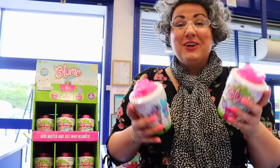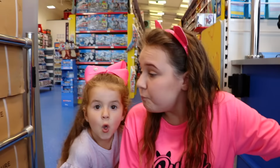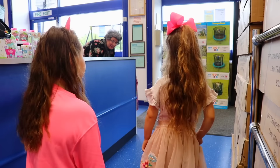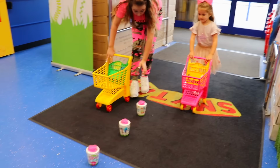Granny was just dreaming about these brand new Blume dolls, and if you girls want some, I've hidden some for you to find. Bonnie, I can't believe we've got Blume dolls. We need to find all of them. Here you go, girls. These are to help you. Fill them up with Blume dolls. Bonnie, let's go find all the Blume dolls. We have one. Bonnie, pick them up. Two, three. Let's go find more.